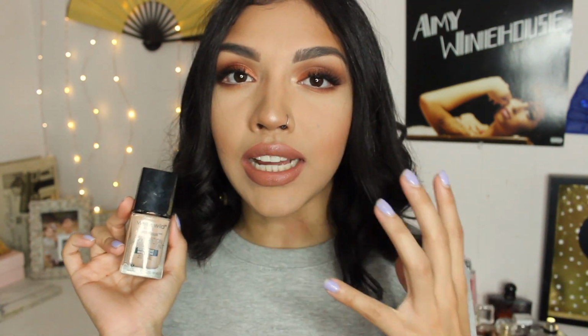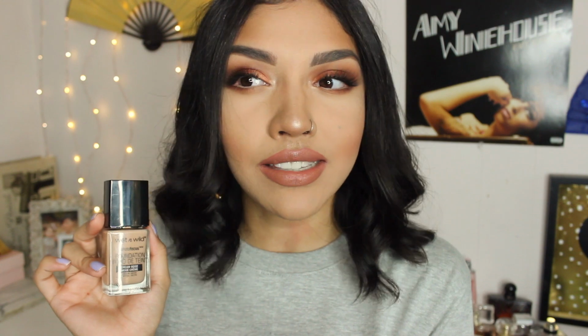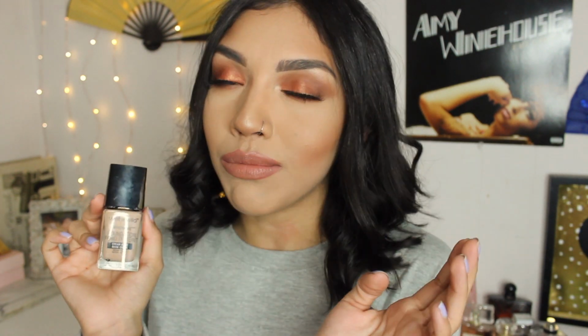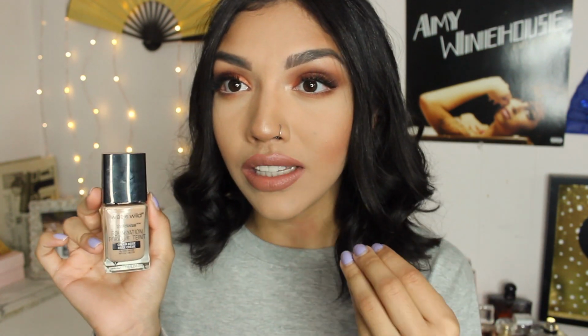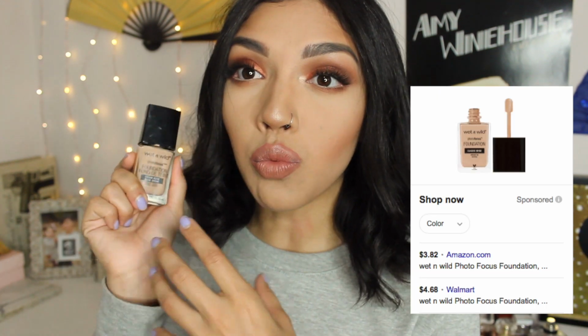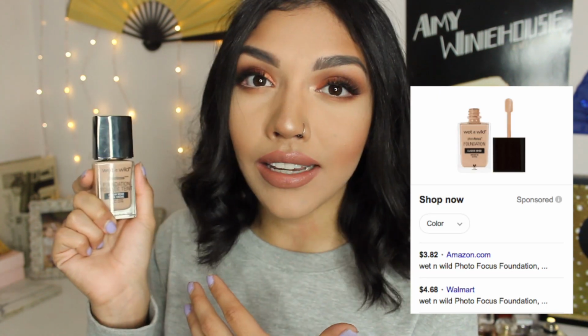I reviewed the entire line when it first launched, when it first hit the market, and honestly, I was not expecting to like this foundation at all. It was Wet n Wild. I was hesitant, and it was so cheap. I was like, there's no way this is gonna be mind-blowing, but it was. And I still to this day can't believe how amazing this foundation is because it literally is $4.99. And then wearing it and seeing how amazing it is on the skin, it's such a beautiful foundation.